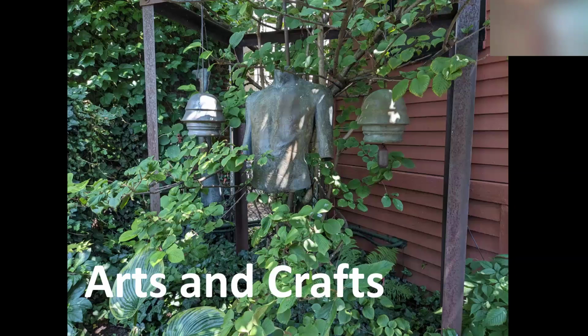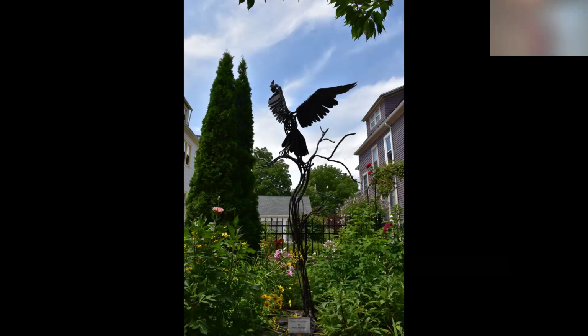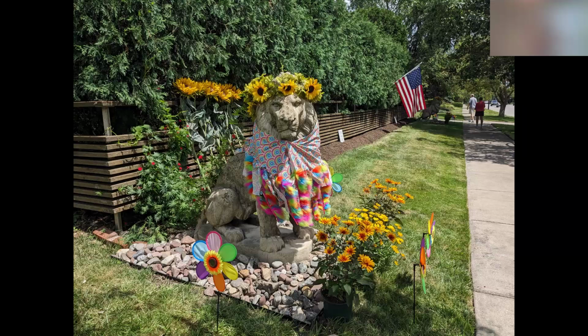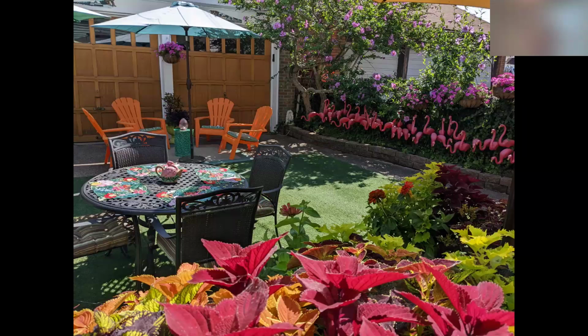Arts and crafts. You will see a lot of art and a lot of things that people have crafted themselves in their gardens. So it goes everything from fine art like this. Here's this beautiful bird sculpture. So you go from fine art to folk art. Here you've got, you see a lot of these repurposed tools that have been welded into garden animals. Or I thought this was kind of fun. Instead of having a stately lion, they gave him a makeover. Summer makeover. And here I love all the flamingos in the background. So people just have their own sense of humor and they decorate their gardens in a very personalized way.